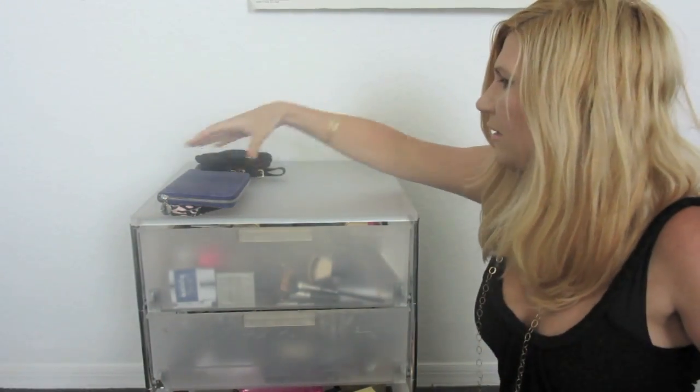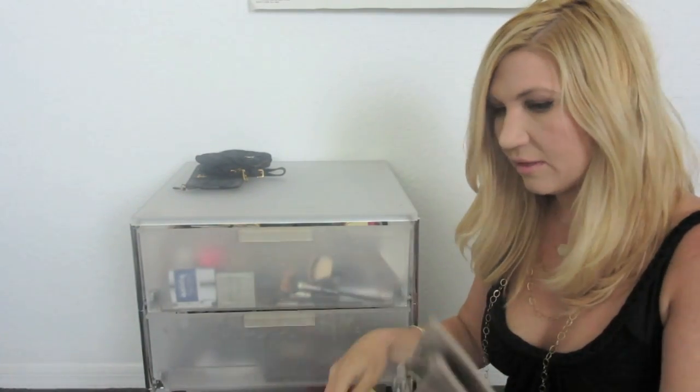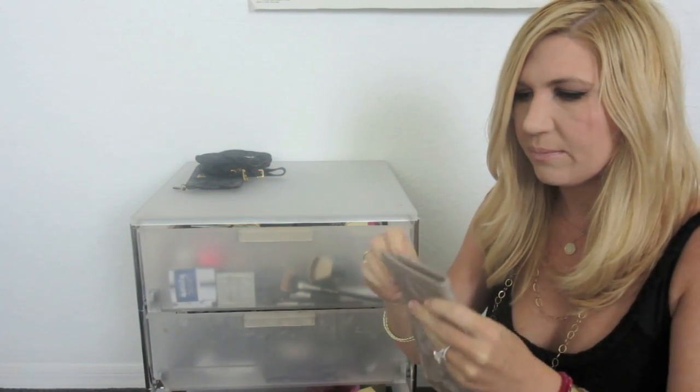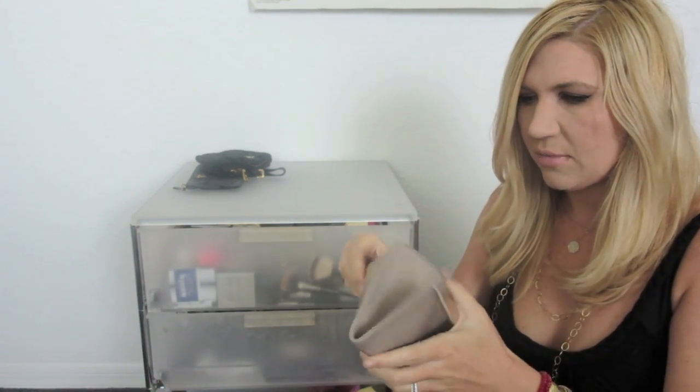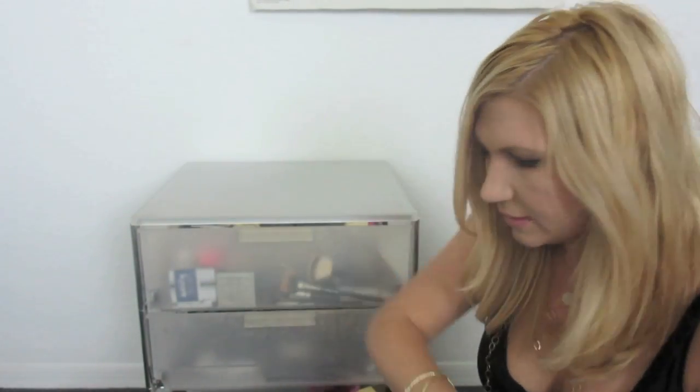These are nice. These two things I really don't need, so we're just going to get rid of those. This was pretty nice that I got as a free thing from Dior. Just a pouch for makeup brushes and makeup and whatnot, but I kind of like that one. So we're just going to put these things aside.